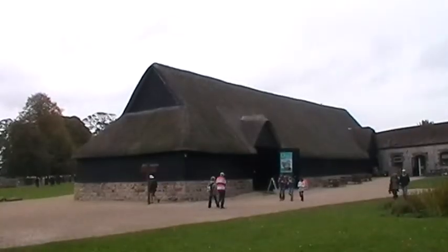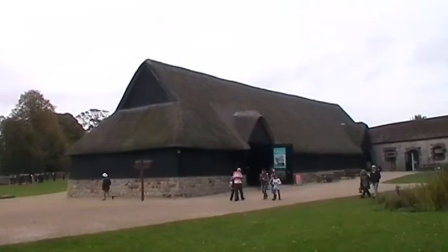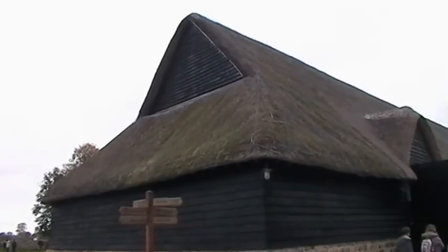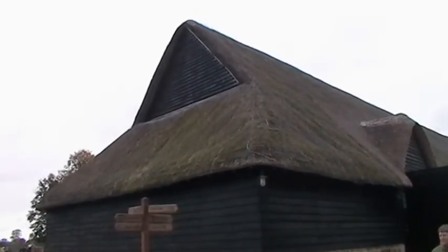We still don't know. So as you have heard from these comments, this wonderful late 17th century barn is a popular visitor attraction, but is in desperate need of a new thatch to ensure its heritage.